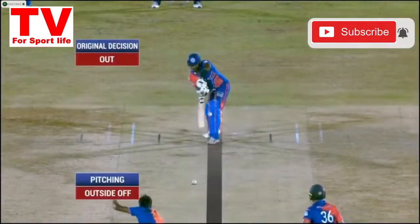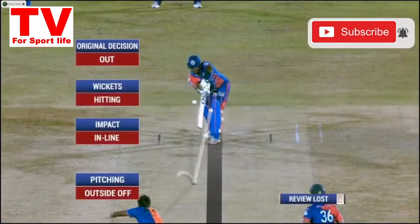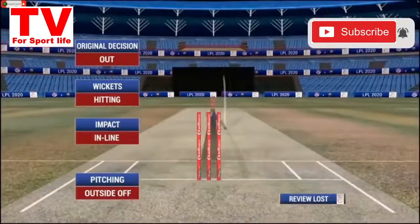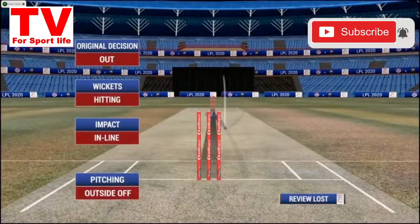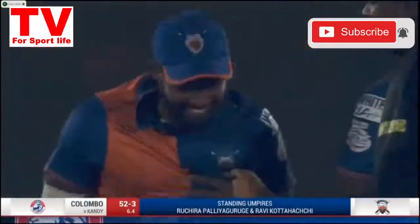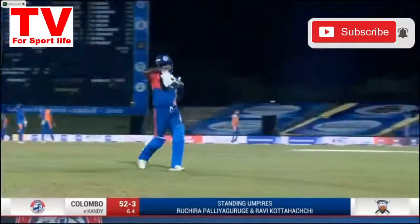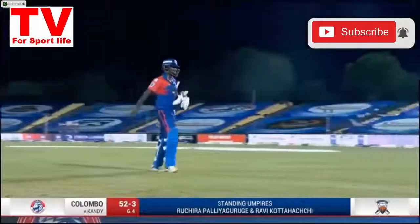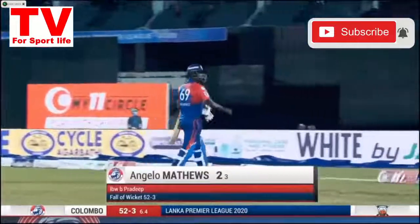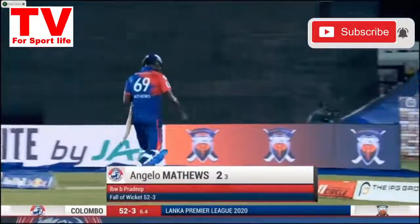In 2018, I saw the West Indies use the short ball to good effect very early against Angelo Matthews. Just had him a little bit disoriented as a batsman, and then they went in full. He struggled a bit in that series. And again, that's the approach that brings success for the Kandy Tuskers. Very well bowled by Nuwan Pradeep. His first over in the innings, and he's accurate. And he's taken the captain of this Colombo Kings with him. He's gone for 2. It's 52 for 3.